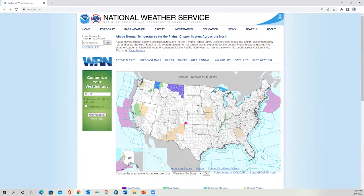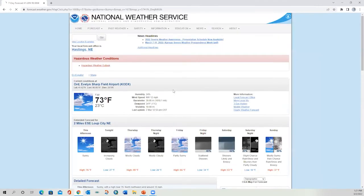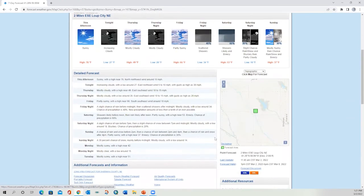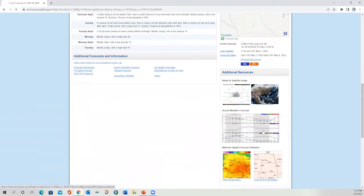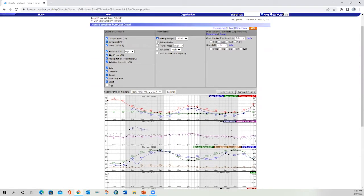If you want to see the hourly weather graph or hourly weather, it's the same procedure here. Click on where you want to be, and then it comes to this table, and you'll see the hourly weather forecast over on this side, or it also shows up down here at the bottom. Also, remember the further out you are on your forecast, the less reliable it is. So you want to look 3, 4, 5 days out for decent weather patterns. But as you get closer to 2 days out, 1 day out, it's going to change significantly.